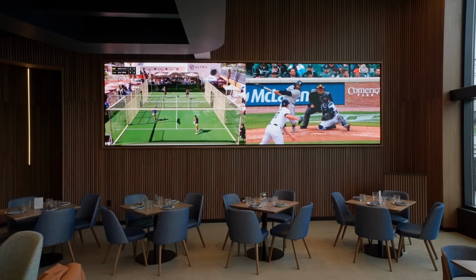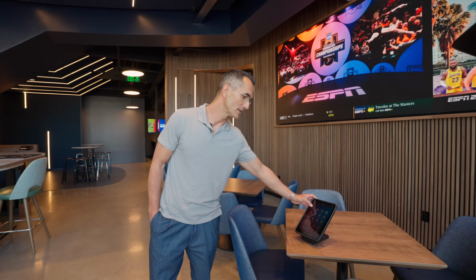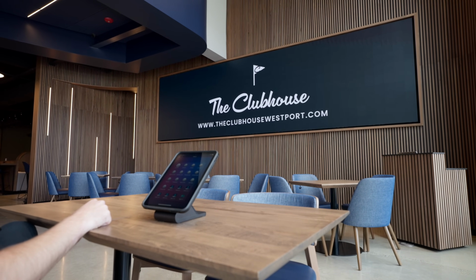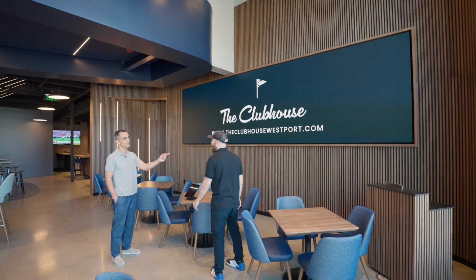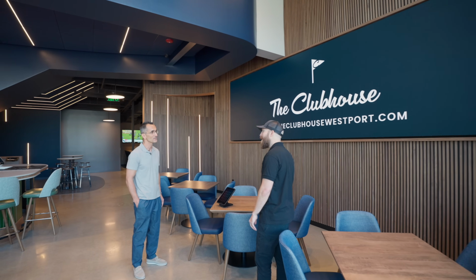So I want to just show you one last thing. I have this in a Control4 system that's running on schedule. At 6 in the morning, we have the logo on for the clubhouse. So the wall actually becomes a big advertising billboard. Look at that. The entire thing just shows the logo. People driving by on the busiest street in town can actually see it through those big, beautiful windows. I didn't even think about that.